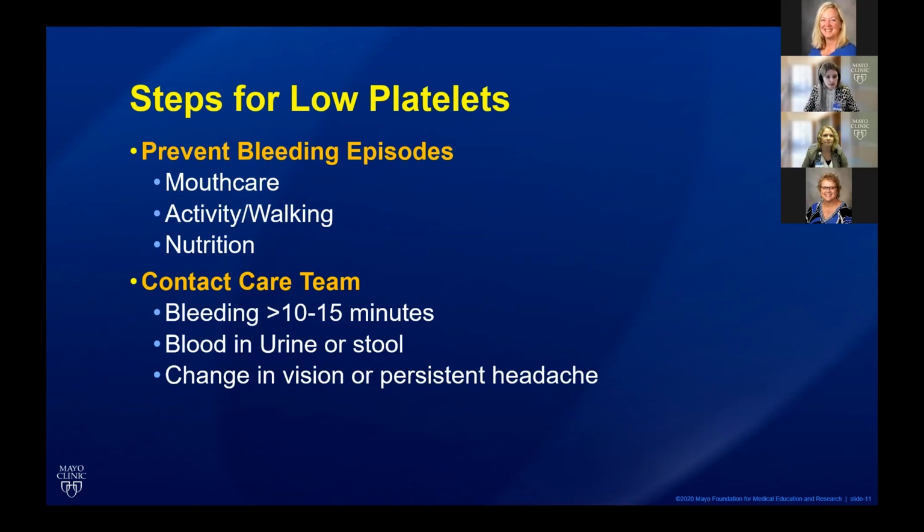Second, when walking, try to wear shoes or slippers to help protect your feet. Avoid strenuous activity or heavy lifting. And you may also want to avoid any activities that result in falling or injuring yourself, such as bicycling, rollerblading, or ice skating, to name a few, as we had mentioned previously as well.